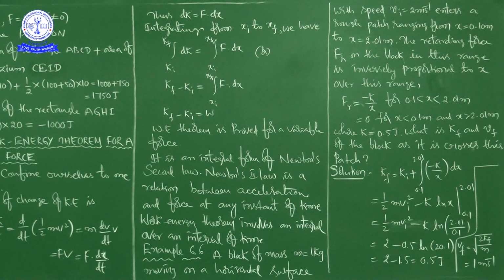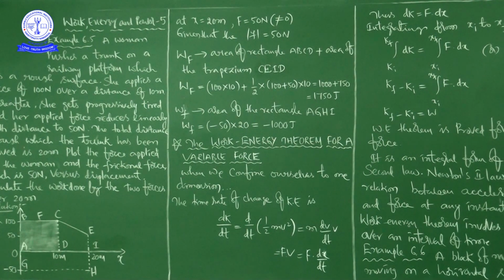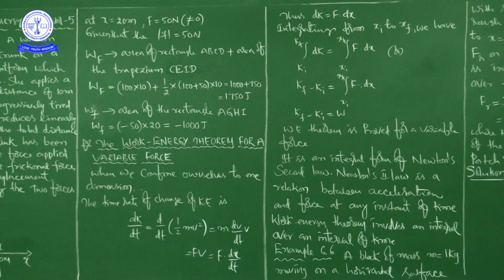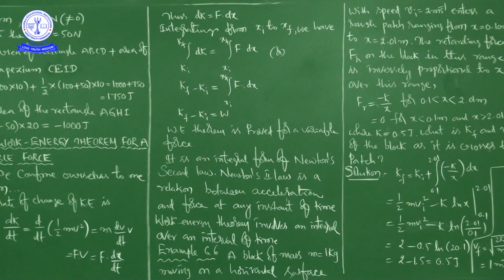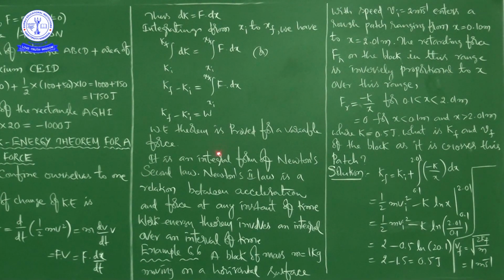In this class we focused on one example problem, example 6.5. There we drew a graph between force and displacement, and afterwards we calculated the amount of work done. Then we discussed the work energy theorem for a variable force. It is important from the board point of view, for 3 marks or 5 marks, and for NEET and mains, these formulas are important. Nowadays, problems on calculation of work are generally based on variable force, so keep that in mind.